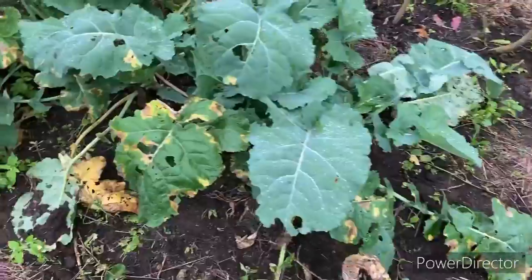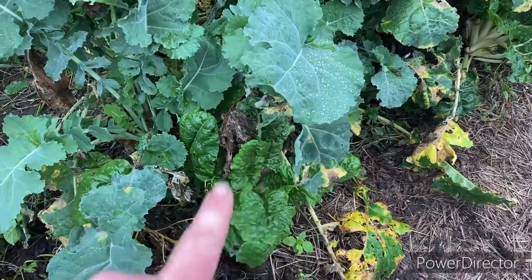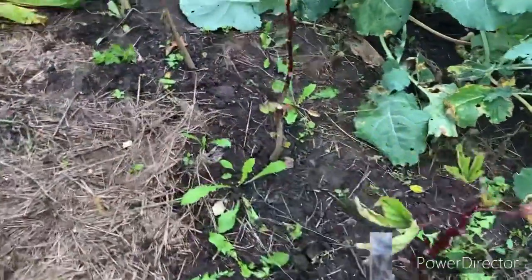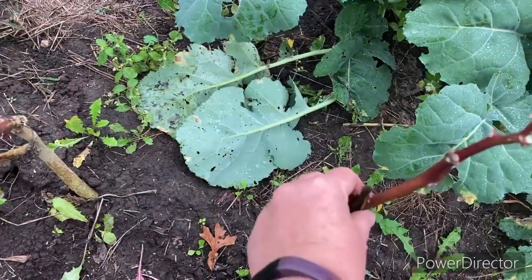And then I have some more kale. I grew a lot of kale this year, so I love kale. There's some more kale and some more Swiss chard. I think Swiss chard and kale are probably my favorite greens, although I do like spinach. I have a few, this is the seeds one I'm keeping. I kept this one. This is probably pretty close to drying.